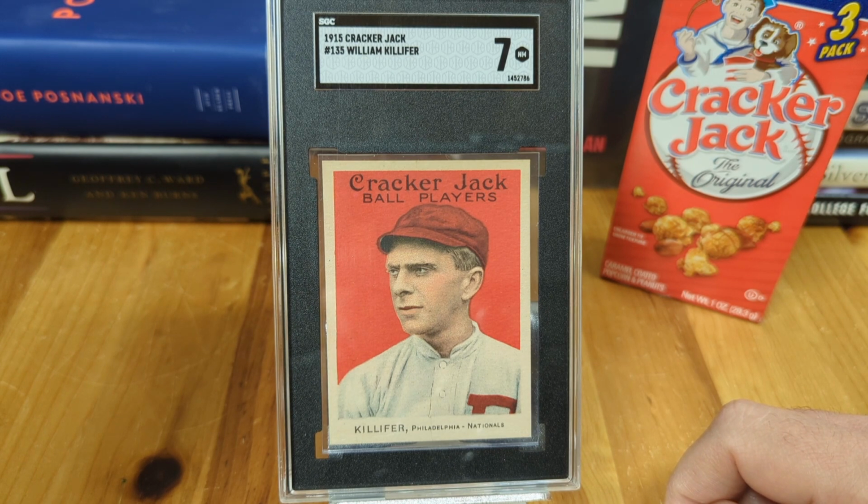There's a fantastic biography of this player. He's not an unknown ball player, but he is an unsung player from his day. There's a great bio of him on the SABR website, Society of American Baseball Research, so I highly encourage you, if you're interested to know more about him, to give his bio a read.